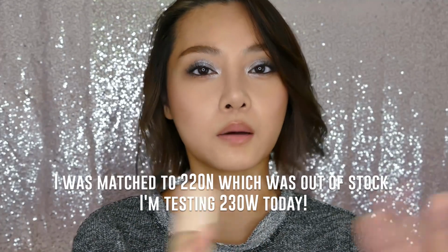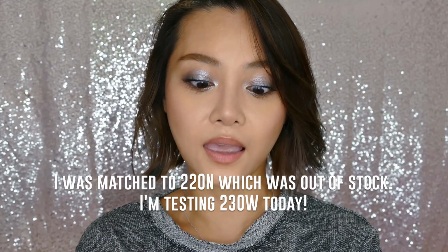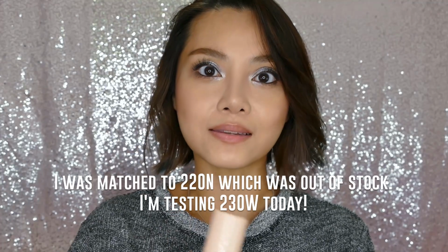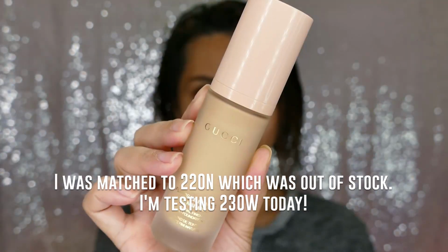If you use me as a shade match, I am usually around a beige 20 in Chanel foundations, 20 or 21 for Dior, and I also use a MAC NC 20 to 25, depending on how much of a tan I have. Now, I was matched to a 220N initially at the store, but then they were out of that shade, so I opted to go for the next closest golden toned shade, which is 230 Warm.